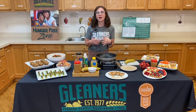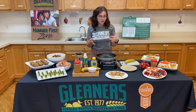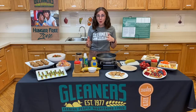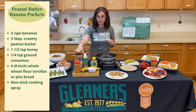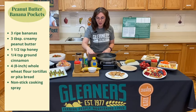The first recipe that we're going to try out today are peanut butter banana pockets. This is a great breakfast, lunch, great snack, and also dessert. So I'm going to go over some of the ingredients that we're going to be using today. So we're going to use some whole wheat tortillas, cinnamon, peanut butter, bananas, cooking spray, and honey.